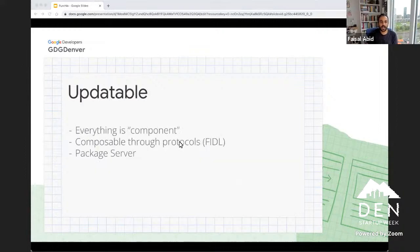So moving forward, let's talk about updatable. And what does updatable mean? Now, yes, the operating system could update, that's obvious. In fact, the operating system was updated in the most craziest way possible recently, and we'll get into that. But in Fuschia, everything is a component, like the packages and the apps, whatever I'm talking about is a component. Now, here's what's crazy about this. When I say everything, I actually mean absolutely everything.